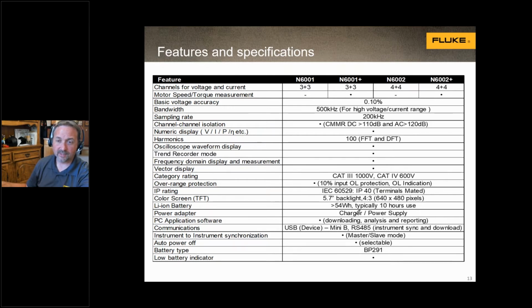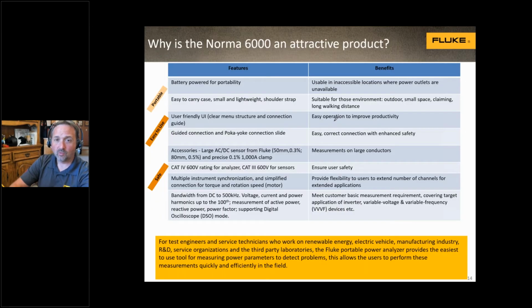We've already gone over the power usage. RS-485 communications, that's how you would piggyback 2 units together to communicate, so you have double the channels. Let's go to the next slide. So why, again, the Norma?